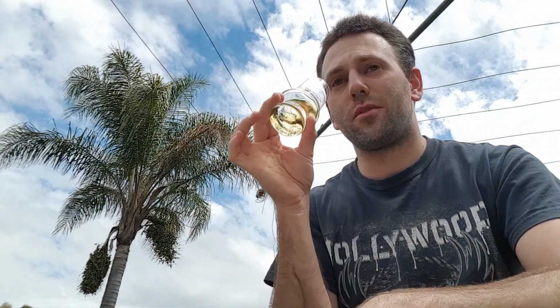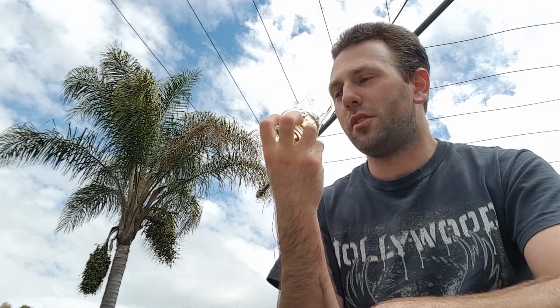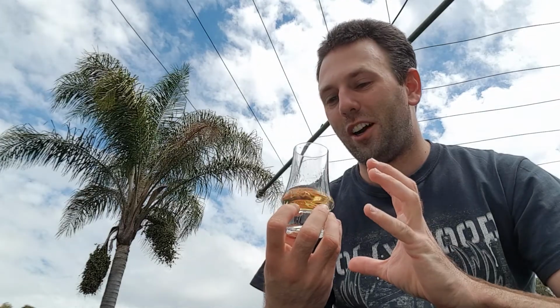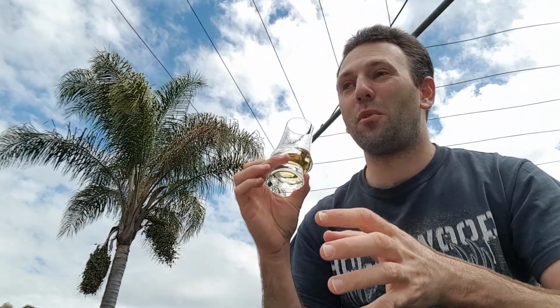I'm loving the oak. The oak influence is really, really good. Touch of mint. You can just keep going. There's just so much happening, but I'll move along. I won't bore you too much, and let's see what we get on the palate. So cheers.